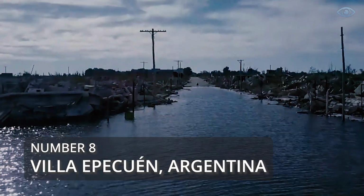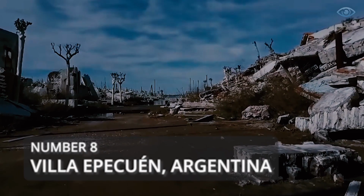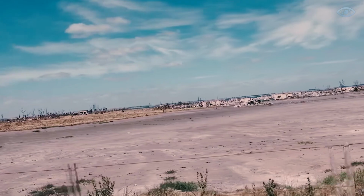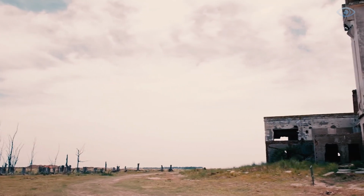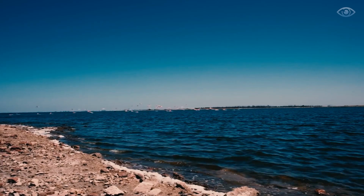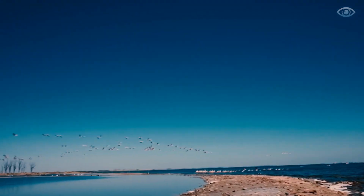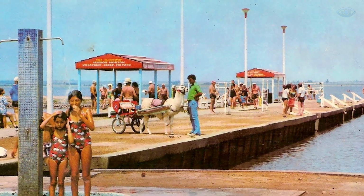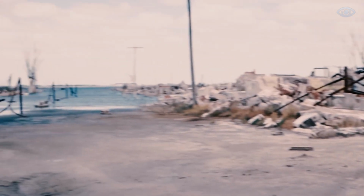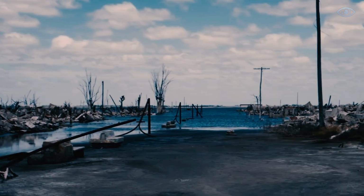Villa Epecuén was a very popular tourist village located on the shores of the Salt Lake Epecuén in Argentina. However, it is now referred to as the Argentine Atlantis. The resort was established in the 1920s. The large number of visitors was due to the lake's healing waters, which were often compared to the Dead Sea. By the 1960s, Villa Epecuén attracted over 25,000 tourists annually.